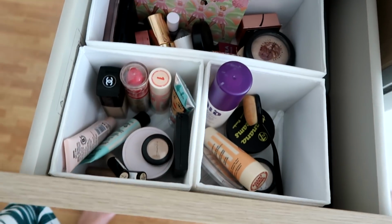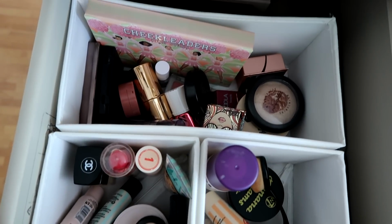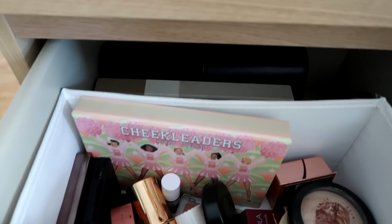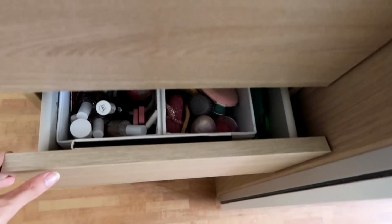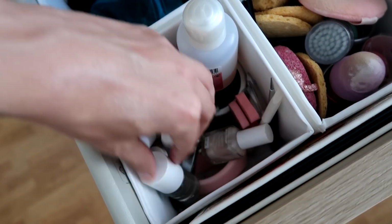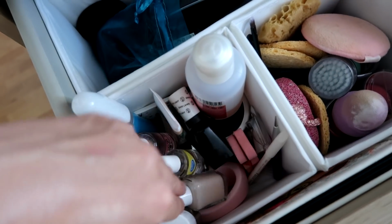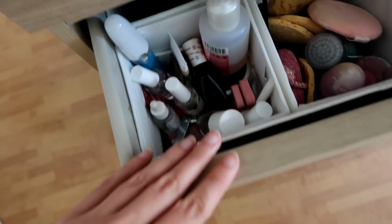Then this drawer looks nice and usable. Again, I can see everything that I have, which is really nice. I have my palettes and my brush roll back there. Some eyeshadow palettes along the side here. And then in this beauty drawer, all of my nail care stuff ended up here, so that includes the little polish shape things as well as the actual tools. And that's how we're gonna do it from now on.